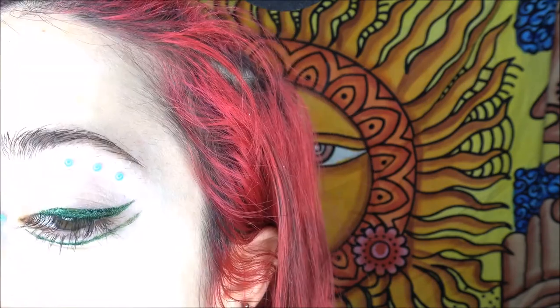I'm back. I have done one eye and I used Courage, and this is what it looks like. The other eye, I am gonna be using Motivation, and we'll see how that looks. A little crazy, but we'll see how it looks. I've done the other eye, and this is with Motivation, I think it's called.